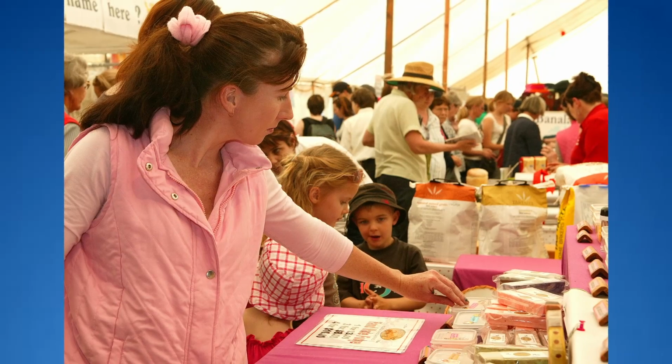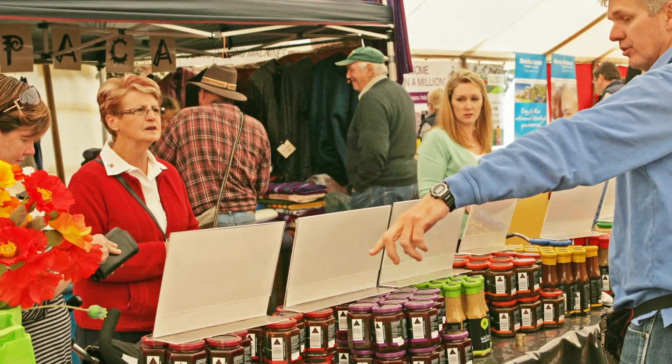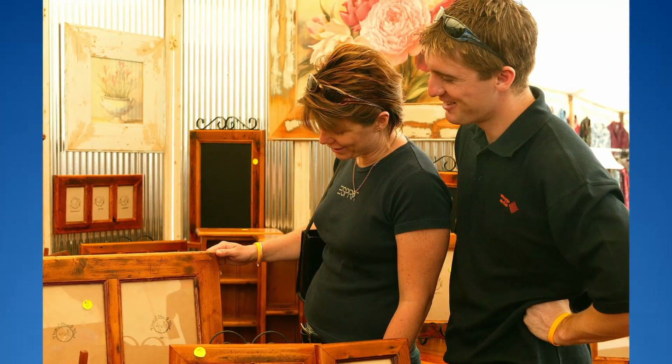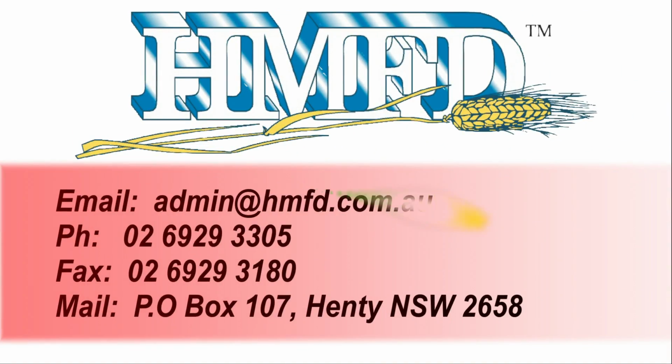Exhibition in the pavilion is by application, with organisers seeking products and services distinctly different to those sourced from retail outlets. Sites are available with 2, 3 or 4 metre fronts in both marquees.